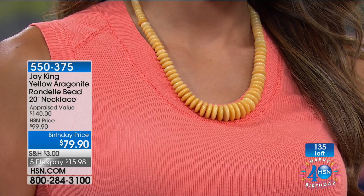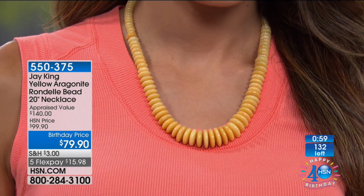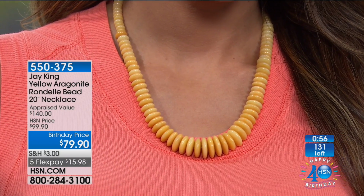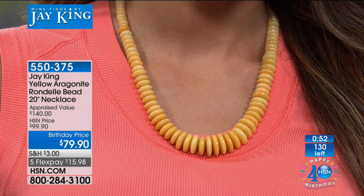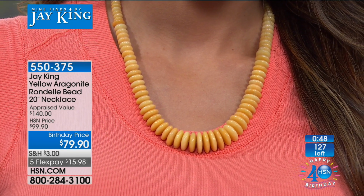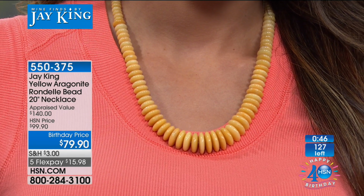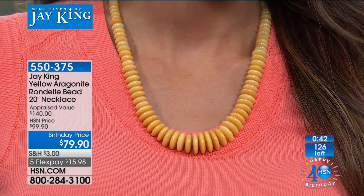It almost reminds me of when I went to Canada, they have the little Inukshuk, you know what I'm talking about? They stack the little rocks. Anyway, the way they're stacked, the pyramid, or it can remind you of when you were a little kid and you had those little colored rings and you'd stack them on the little stick. There's something so youthful about them. They're youthful, they're fresh, they're modern. I like that you have this really cool rondelle bead that does harken back to the beginning.